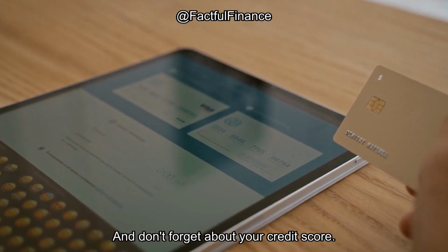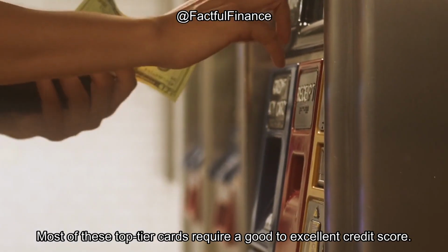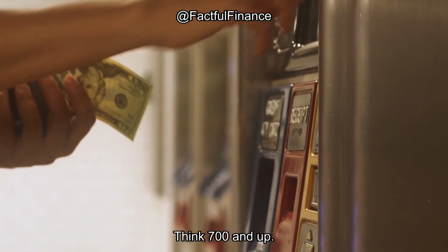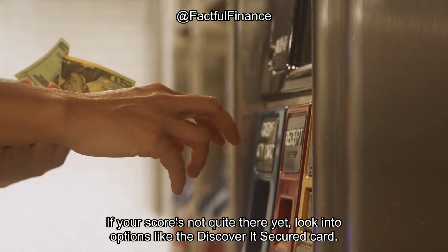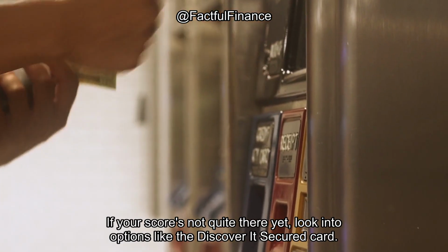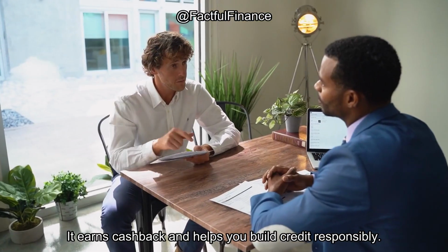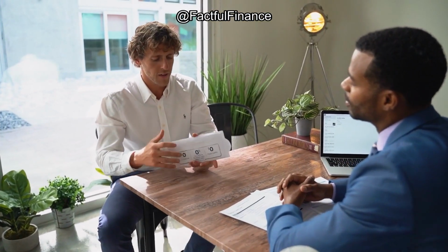And don't forget about your credit score. Most of these top-tier cards require a good to excellent credit score. Think 700 and up. If your score is not quite there yet, look into options like the Discover It Secured card. It earns cashback and helps you build credit responsibly.